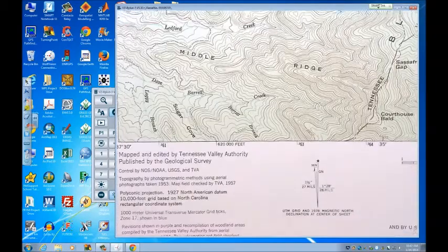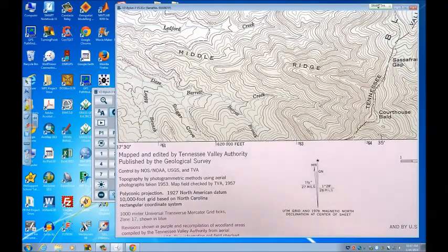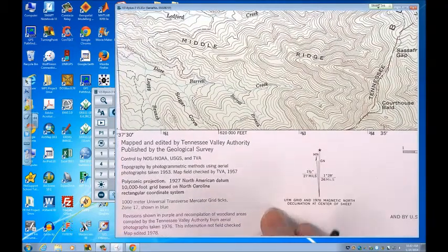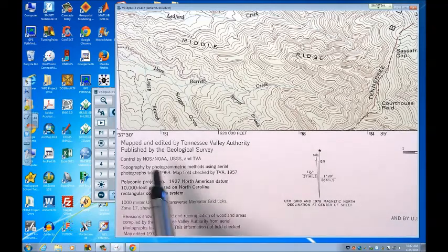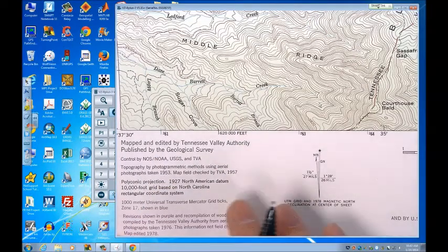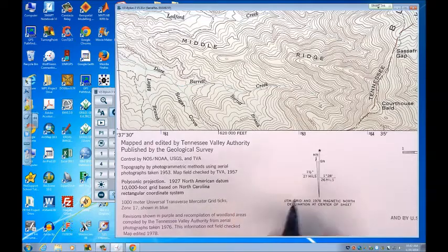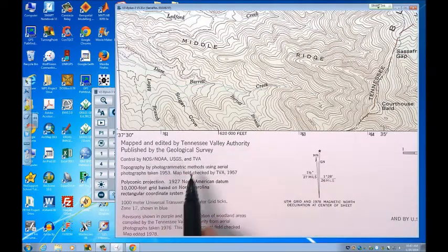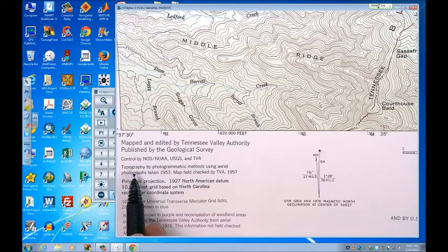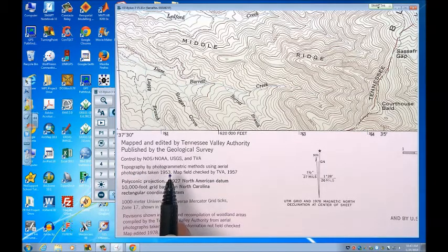Now let's look at some of the aspects, because we're going to need to know some of these issues. We've got the map, and we've got different colors of text. You've got purple down here and you've got black up here. Let's look at what the text says regarding the topo. We read that it was edited by TVA, published by the Geologic Survey, and so on. Now, here's our word right here. You see that? Topography by the photogrammetric methods using aerial photographs, 1953.